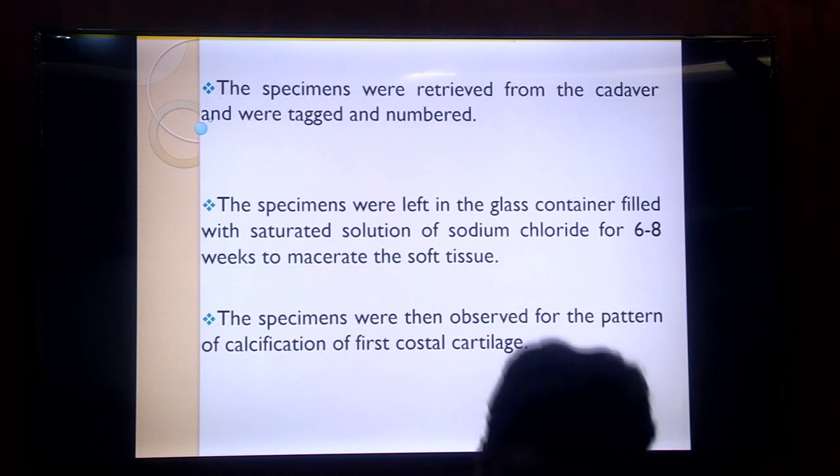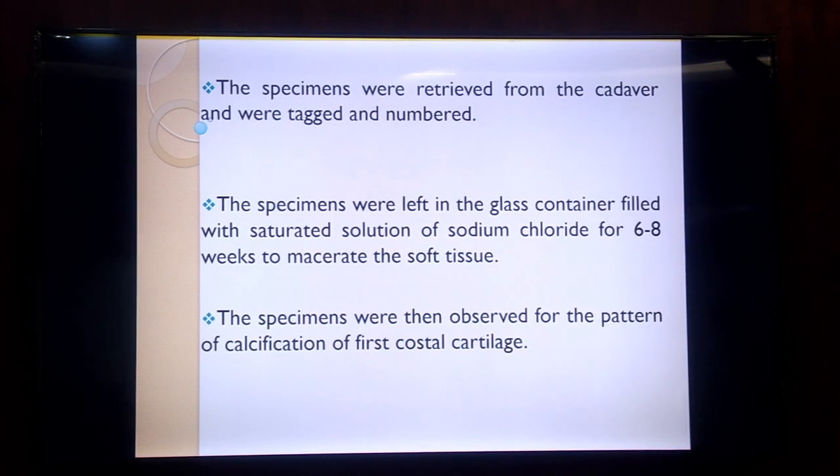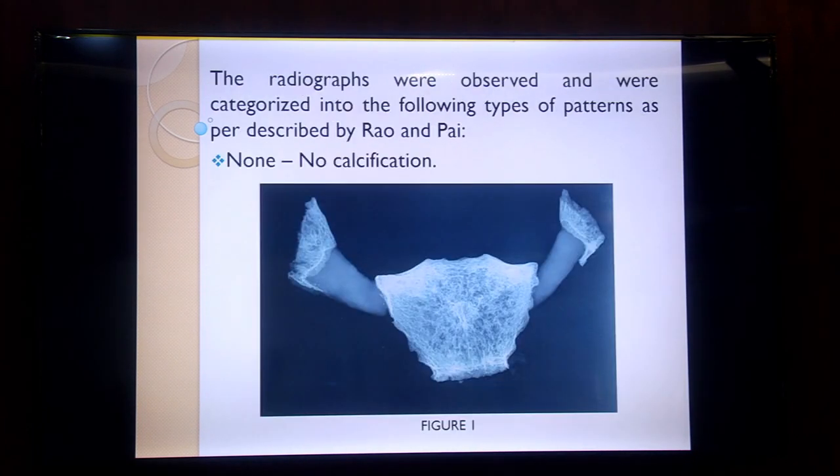The specimens were retrieved from the cadaver and were tagged and numbered. The specimens were left in the glass container filled with saturated solution of sodium chloride for 6 to 8 weeks to macerate the soft tissue. The specimens were then observed grossly for the pattern of calcification and then were radiographed in the Department of Radiology and were categorized in different categories as per the patterns described by Rao and Pai.